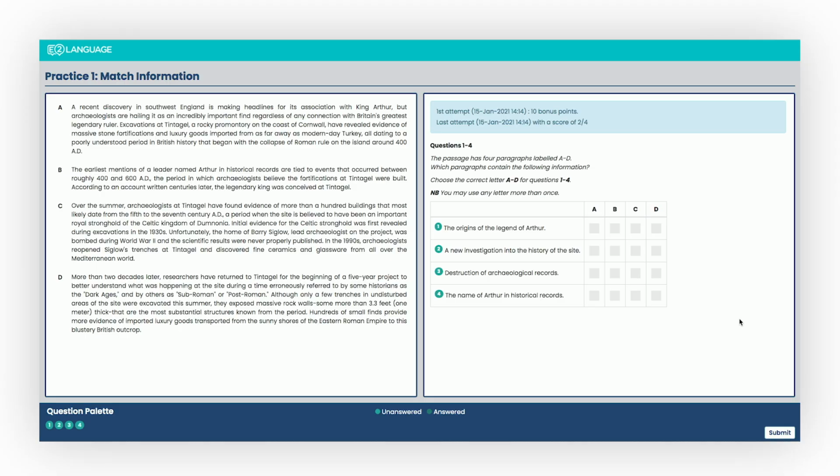Right, we're now up to one which I do not like. So let's take a look at this one. It's reading match information. I'll show you what it looks like. Okay, so on the left-hand side, you will see paragraphs of text. These paragraphs are labeled A, B, C, and D.